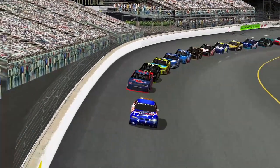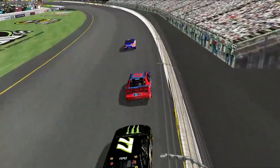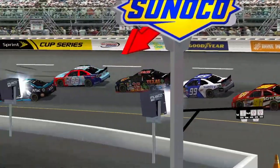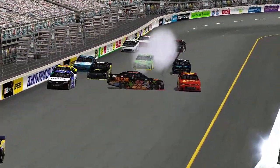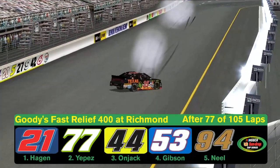But with Hagan and Yepes, Onjak, your top 3, we're going to go ahead and take a look at Gatlin Downey's spin on the back straightaway. Pretty simple thing. We saw it on the live feed. Gatlin Downey's back here just after this restart. He's going to get hooked by Brady Burkhart, spun around on the back straightaway. No one else is going to hit him, which is great to see. A clean spin, but Downey backwards on the back straightaway brings us to yet another caution.